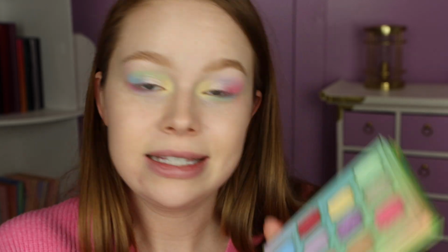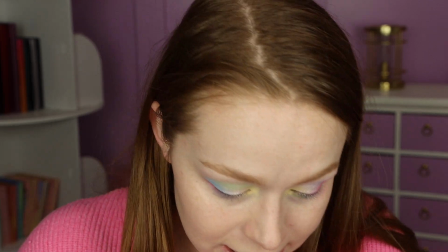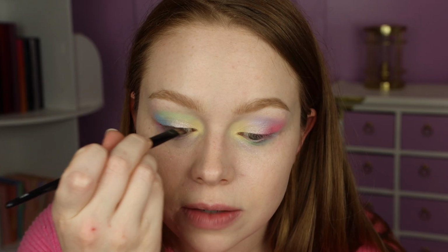I really wanted to test out this deep brown that's in the palette, so I think I'm going to use it just to line my lids a little bit, just to add a little bit of extra definition.